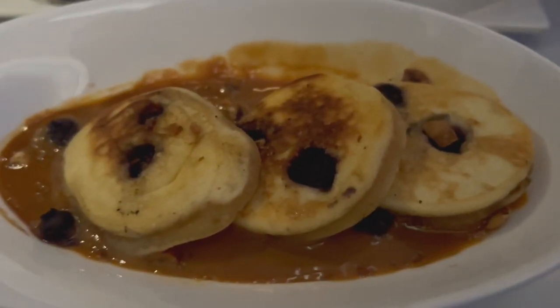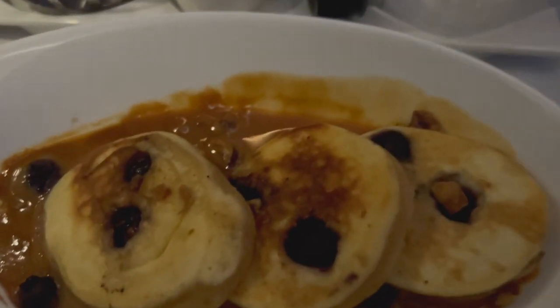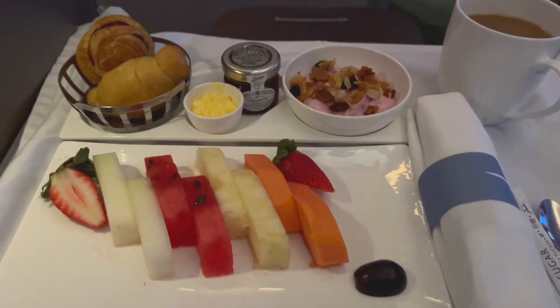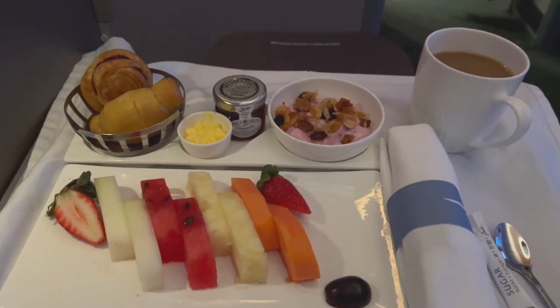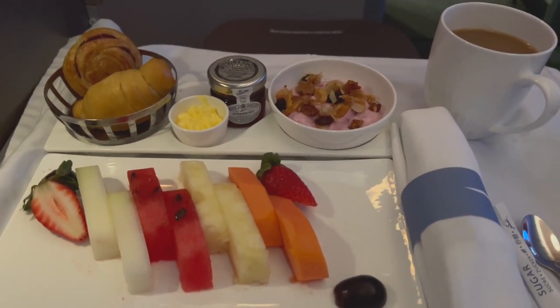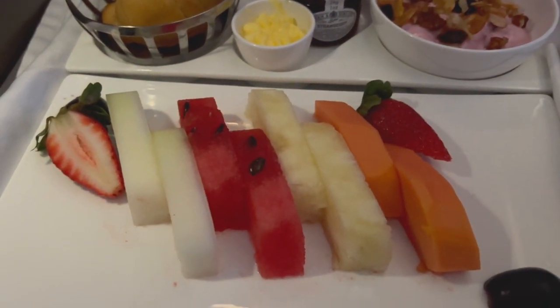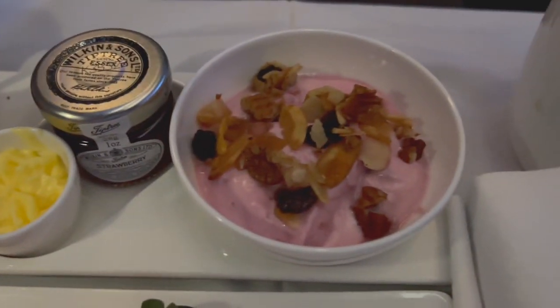The second meal on the plane, the breakfast, was really nice. I had some blueberry pancakes that came with some chopped hazelnut and a caramel sauce. Very nice. I had some fresh fruit, some melon, some pineapple, some papaya, some grapes, some strawberries, watermelon. Yeah, it was really good. Some little croissant type things. They weren't great, they were alright. And then a little bowl of cherry yogurt with some granola, which was really great. That came with some coffee.